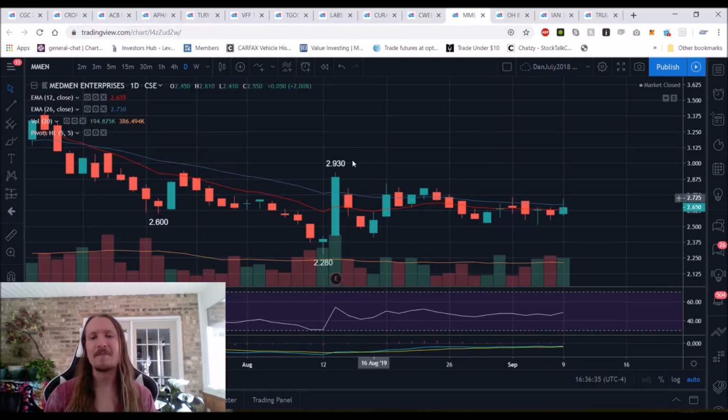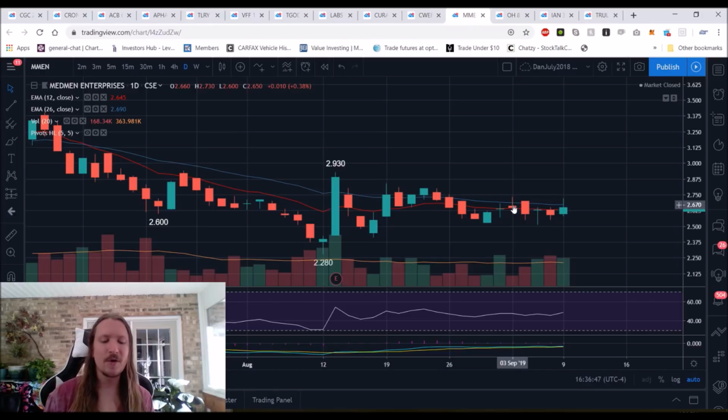MedMen. So MedMen's still in its tightening range. The bulls are unable to prove anything by not being able to break 273. So bears still have the upper hand. Well, yeah, they still have the upper hand. Bulls have to prove themselves. But we have a scenario where it was a 30-day window to get a response from the DOJ. And that expires, I believe, tomorrow.